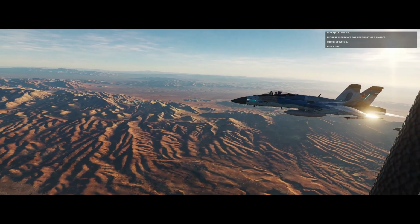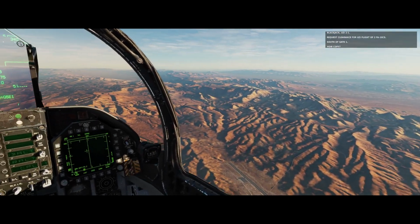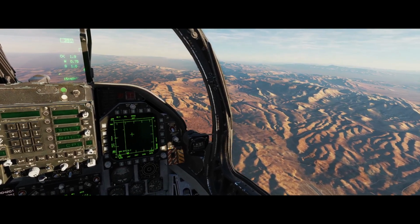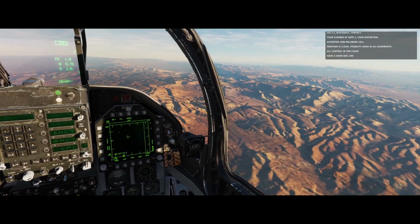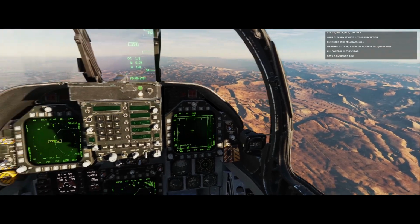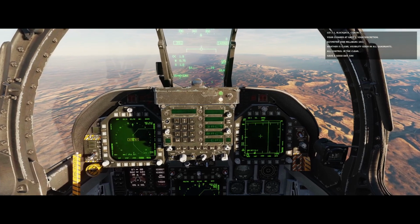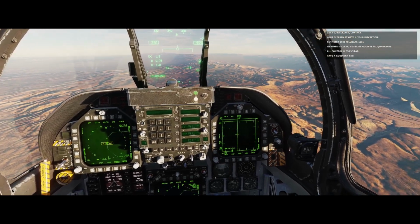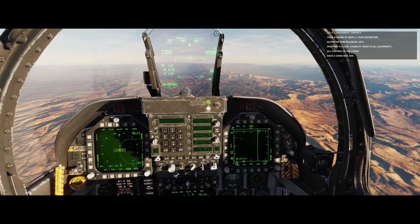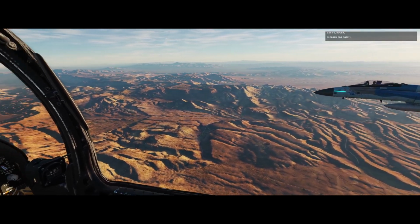Blackjack, Uzi 21, request clearance for Uzi flight of two FA-18Cs, south of Gate 1. How copy? Uzi 21, Blackjack, contact. You're cleared at Gate 1, your discretion. Altimeter 2988, millibars 1011. Weather is clear, visibility good, in all quadrants. All control, in the clear. Have a good day, sir. Uzi 2-1, roger. Cleared for Gate 1.